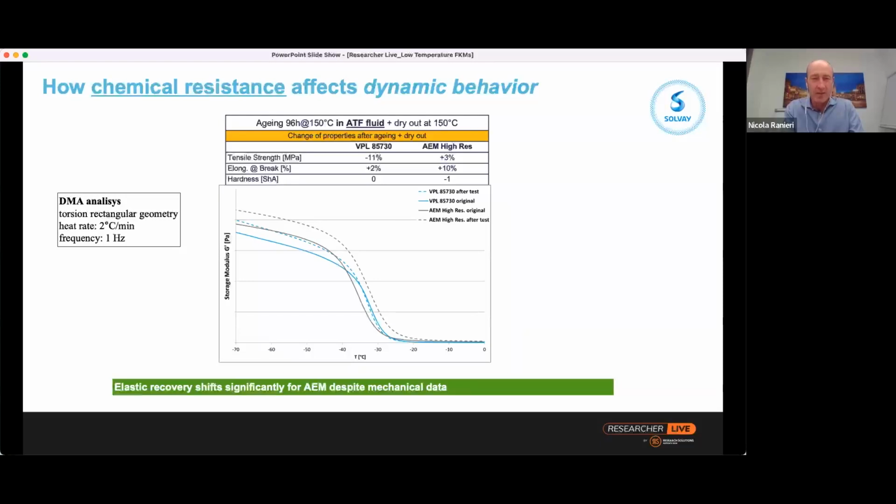Another test, this test was borrowed from common polymer analysis, because dynamic mechanical analysis is quite a common way to investigate polymers. In our case, we wanted to see the storage or elastic modulus, as you want to call it. We wanted to see how that changes as a function of the chemical resistance. And we took, again, a VPL with a glass transition at -30 compared to an acrylic sample, also with high chemical resistance, and with TG close to our VPL, -30.